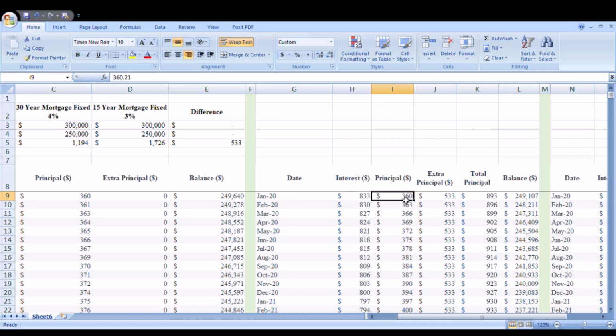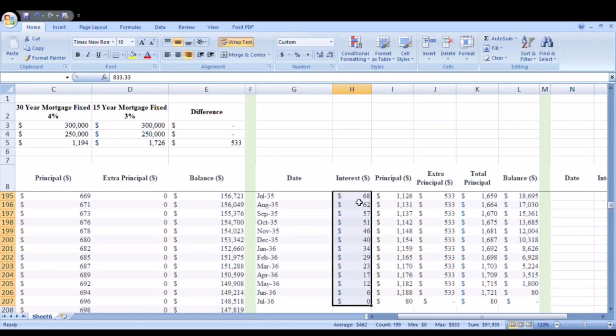So as you can see now, my total principal is $893 rather than just the $360. And my interest is still $833. But you can see now the interest will start to decrease at a faster rate just because I'm paying down the principal, which the interest is actually assessed on. So in this case, that's why you see that it will only take 199 months rather than 360 months to pay down the mortgage.